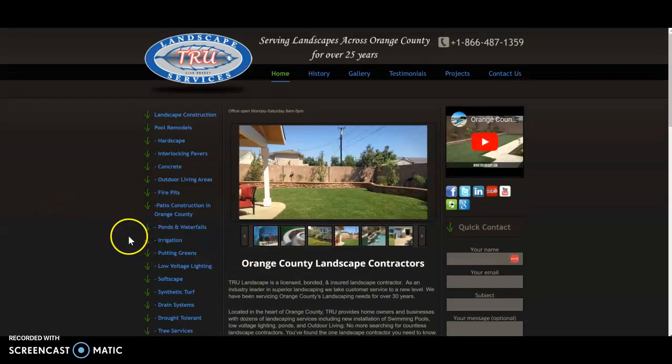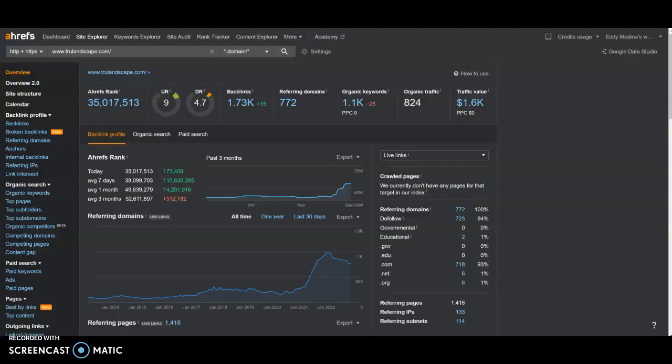Let's jump into Ahrefs here. This is a paid tool. Of course, you could go to ahrefs.com if you don't mind paying for it. This is a good way to monitor what's going on behind the background of your website. Again, this is your competitor.